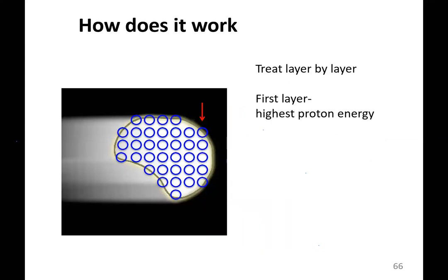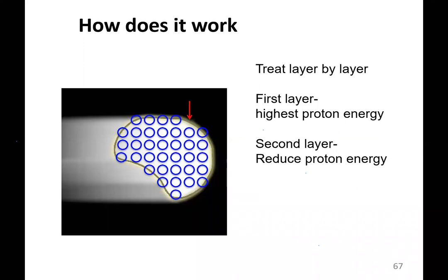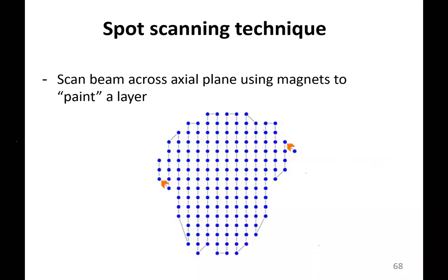If you have a layer one, treat layer by layer. This is the first layer, and when you have a spot size, it drops all the spots of highest proton beams at the distal edge of the tumor, and then you put another layer. The first layer is high proton energy, the second layer is reduced proton energy, and then go on. The scan beam moves across the axial plane using magnets to paint layers.